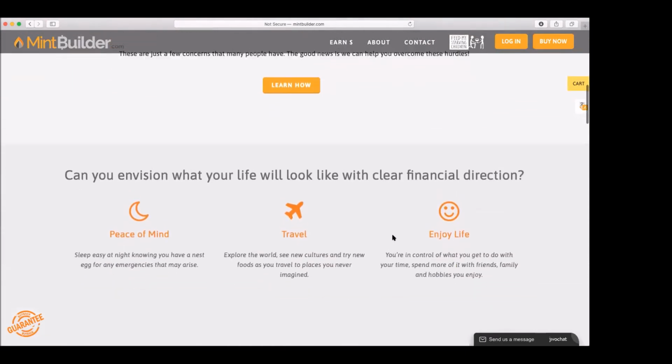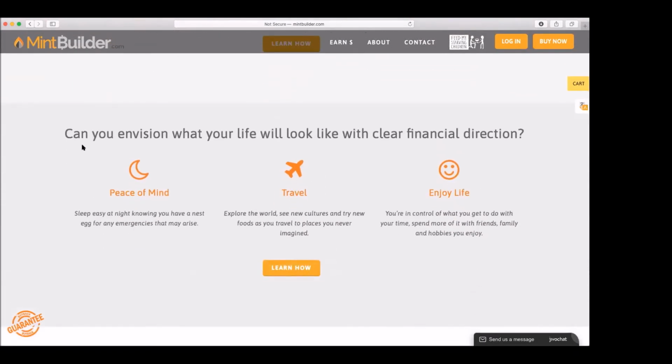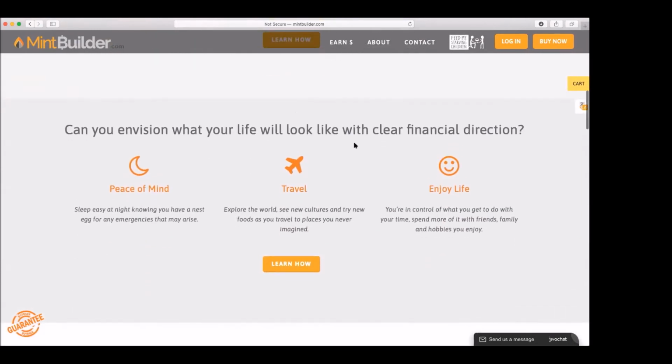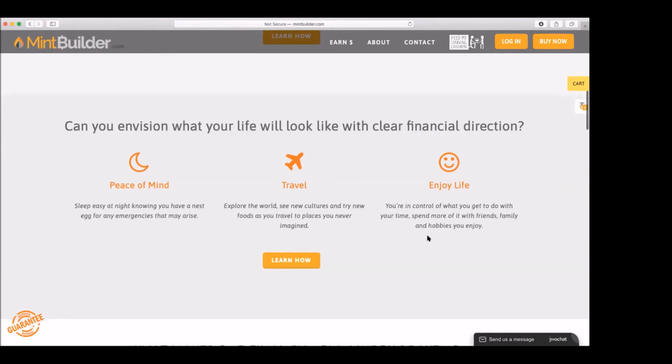And then you come down here, and all the stuff is animated. It comes on. Can you envision what your life will look like with clear financial direction, peace of mind, you can sleep easy, travel, explore the world, enjoy life, you're in control of what you get to do with your time? These are the things that we're guiding them to. Most everybody fits into one or all of these things.